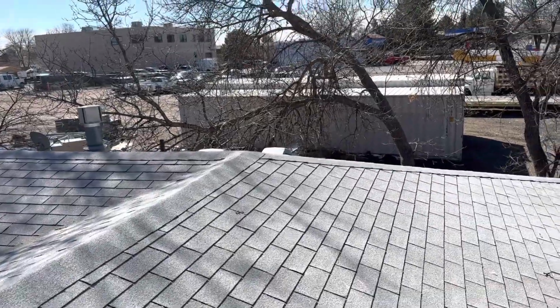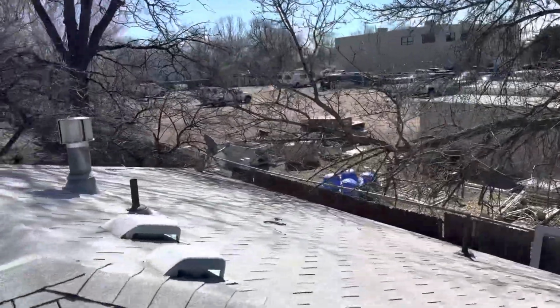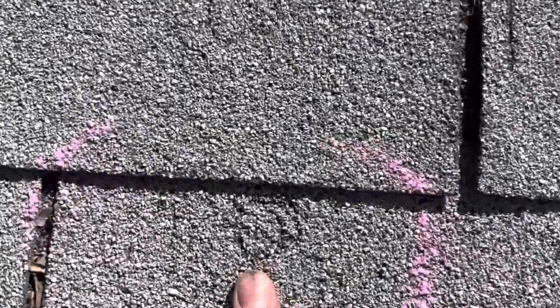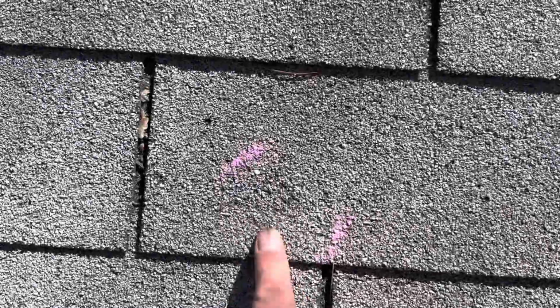Okay, this is a roof inspection at 462 Lashley Street. There was hail reported here within the last year. It was smaller hail, but you can see some evidence of some older and newer hail throughout the roof. I've circled some of these spots throughout here on this front slope.